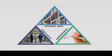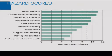What we did was we triangulated a lot of data from observations, from questionnaires, a lot of published incident data, and we identified the processes with the highest risk of error. We know that in 1 in 10 of all hospital admissions, something goes wrong, and we identified the 5 most hazardous processes: hand washing, monitoring of vital signs such as blood pressure, pulse, temperature, oxygen saturation, and so on, isolation of infection, medication delivery, and staff handover between shifts.